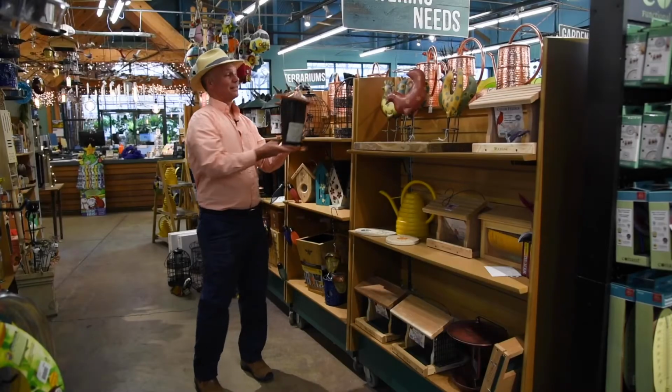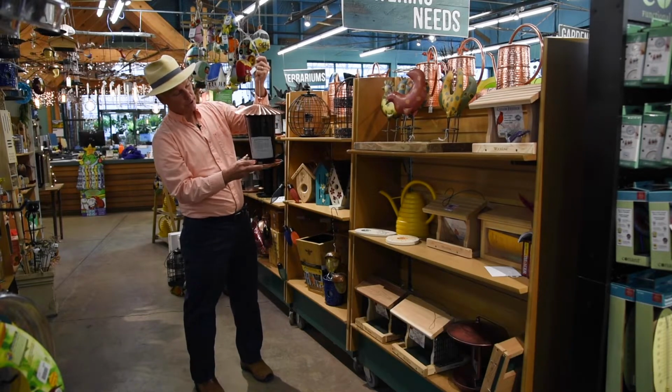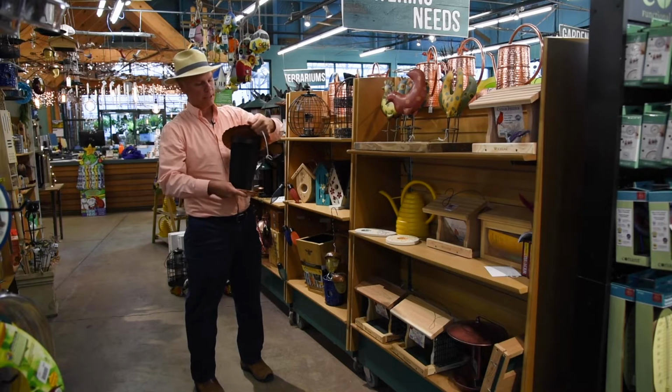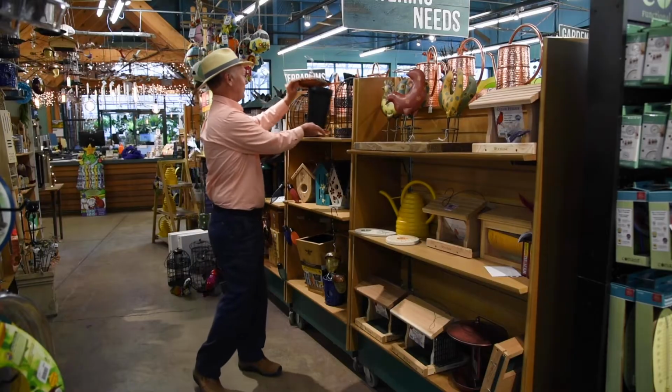This is another attractive feeder. It's called the dual bird feeder. It has a chamber here for bigger seed, and then you flip it around and you have a chamber for smaller seeds too. And it's easy to fill. That's what I really like about it. You just open up the top. You can see that you can just put the seed in really easily.